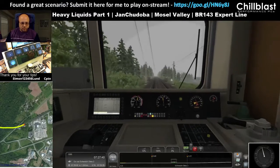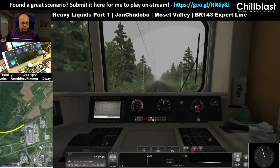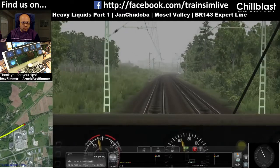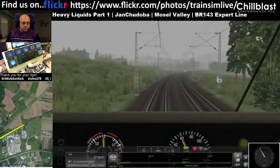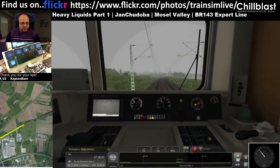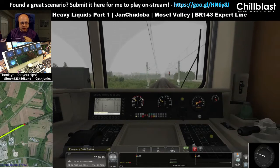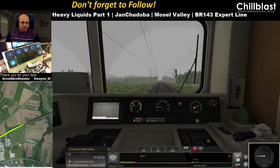Running at the moment. We went through a sign of some sort. Oh, okay. This is what happened last time. We went through, I think, a temporary speed restriction, which told us to drop our speed. And this time I saw the 500 hertz magnet coming, and because I hadn't got down to 45 kilometers per hour, it tripped.